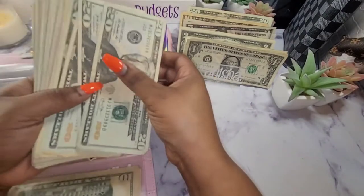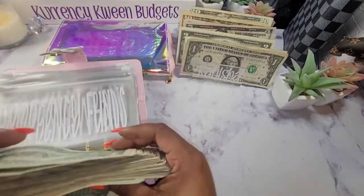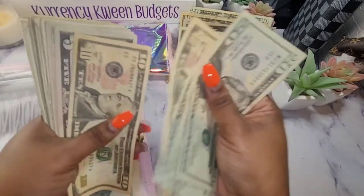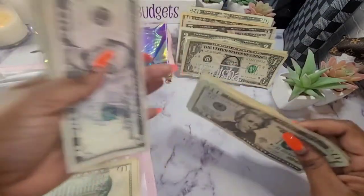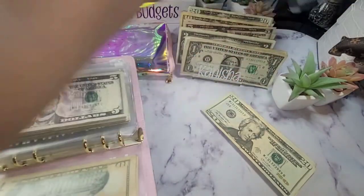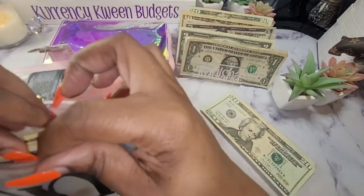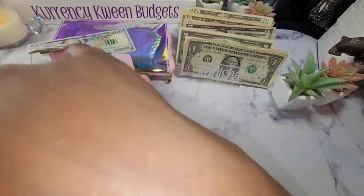You know what? This is a lot of money. I wonder if I can switch it out. 20, 40, 60, 80, 90, 100. I don't know why I'm having such a horrible time counting today. Let me go in my bills and see what I can. I'm going to switch out for rent. Do 100 there. I'm going to put this 100 here.